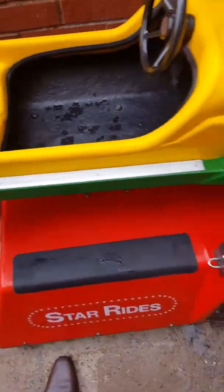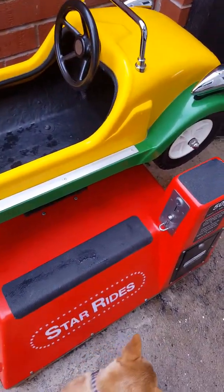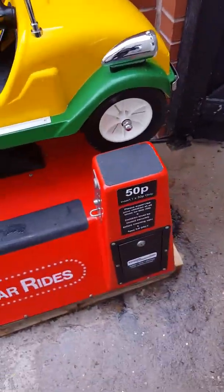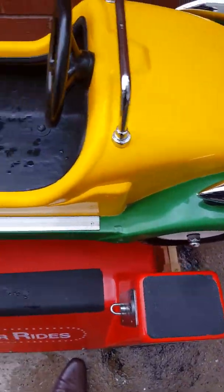It's got A-dips on now. I've passed the A-dips. I've tested with a child. Yeah, they can get straight in. Most kids can get straight in. You just put the foot on there and foot straight over. It is a little bit miffing with it. You know, I don't like that. I'll be honest with you.